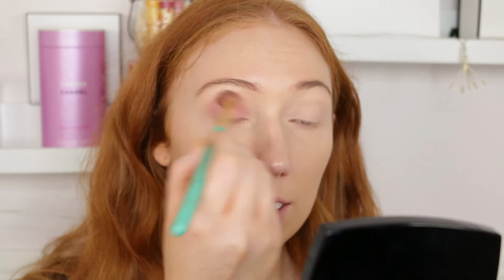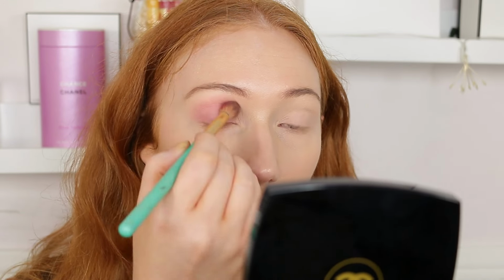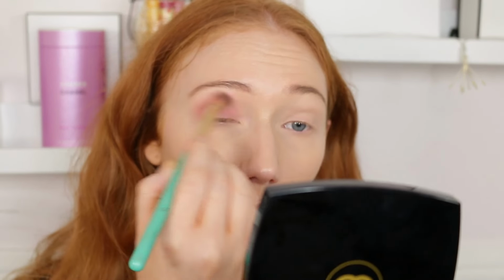I didn't really go into this that much, and there's already this much pigmentation. I like the shade of it as well. It's a very shimmery pop of pink, but I also feel like if you use a light hand, you can have a sheer wash of colour to it.